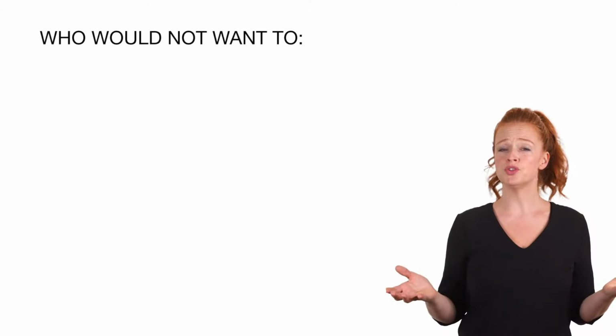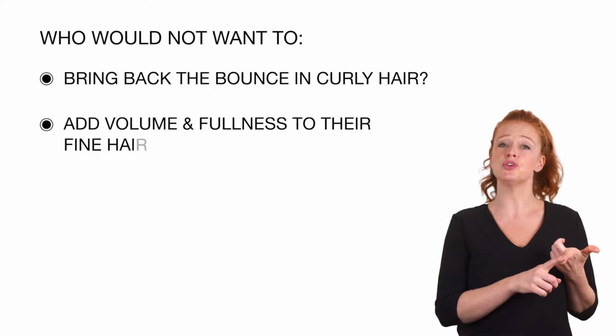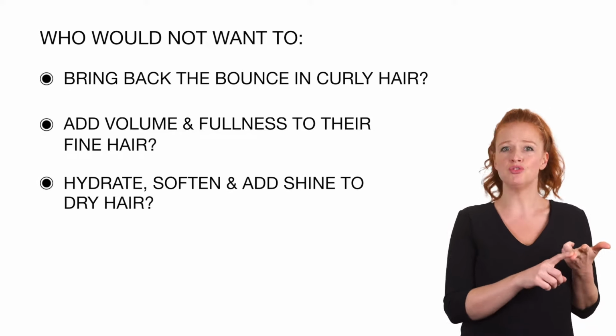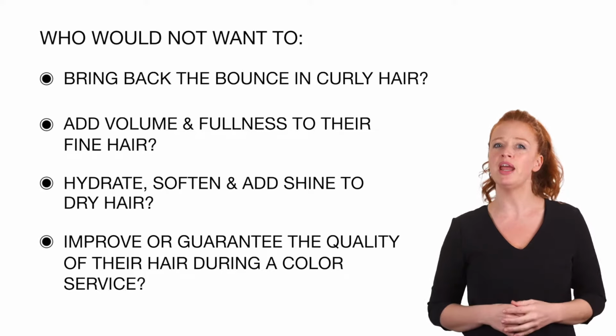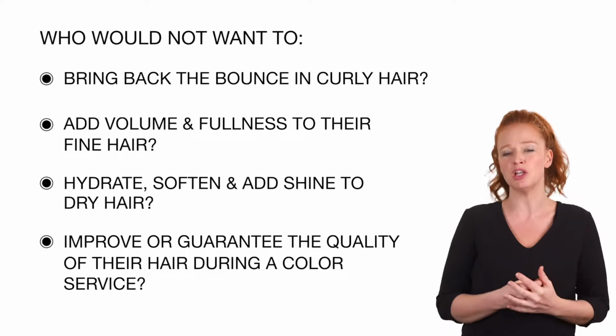Who would not want to bring back the bounce in curly hair, add volume and fullness to their fine hair, hydrate, soften and add shine to dry hair, and improve or guarantee the quality of their hair during a color service for the most beautiful and long-lasting color results? How is all of this possible?